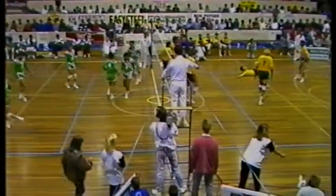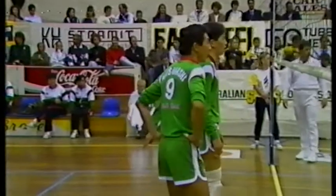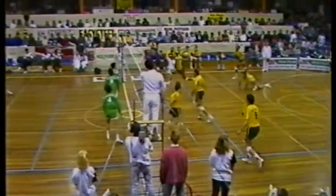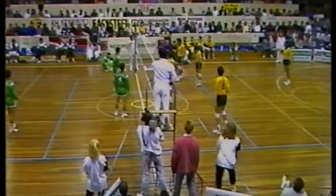There he is. Going. Quick attack from Mitsuhashi. Australia unable to control again the back, from Japan, number 9. As we pointed out earlier, ranked as one of the top 3 sportsmen in Japan. High ball mistake by Australia over the net, but they get out of it. Set up again, this time to Duke. He goes off the Japanese block.